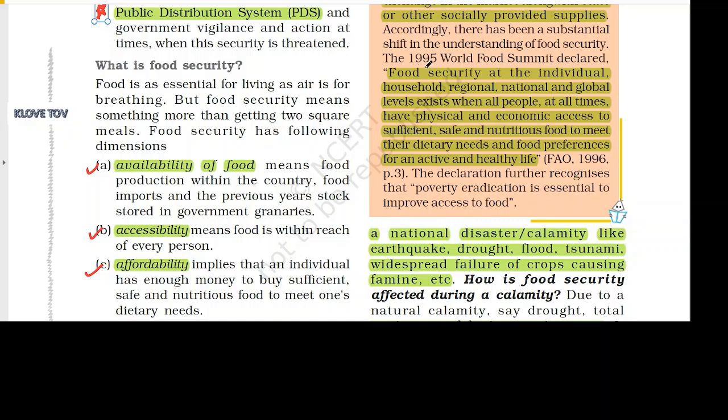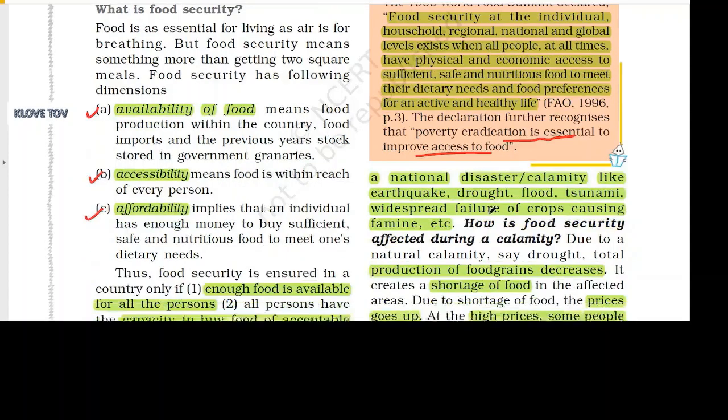The 1995 World Food Summit declared food security at the individual, household, regional, national, and global levels exists when all people at all times have physical and economic access to sufficient, safe, and nutritious food to meet their dietary needs and food preferences for an active and healthy life (FAO 1996, page 3). The declaration further recognizes that poverty eradication is essential to improve access to food.